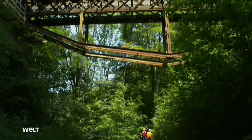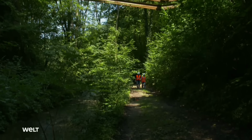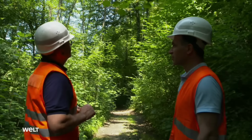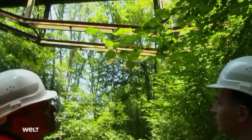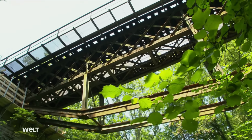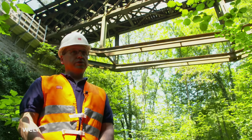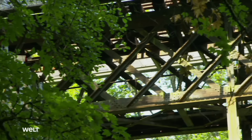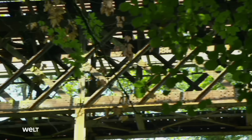DB Netz, a subsidiary of German Railways, is responsible for the upkeep of railroad bridges like this. Project manager Marco Henrichs summarizes the situation. The authority responsible for bridges won't allow any further retrofitting, which means the bridge has to be demolished. And if the bridge isn't removed, the line could be closed.